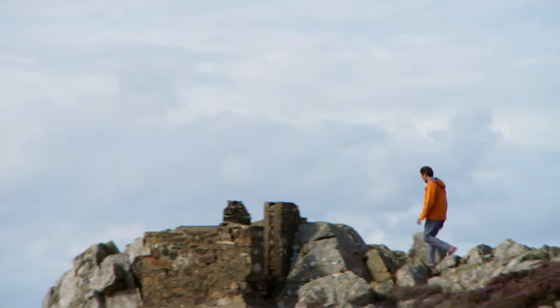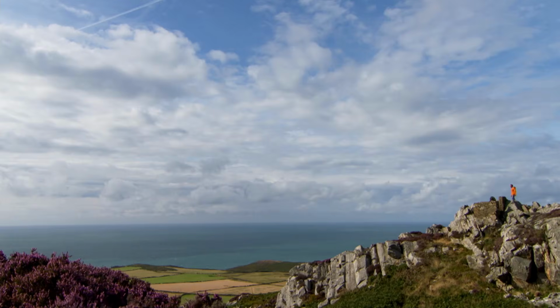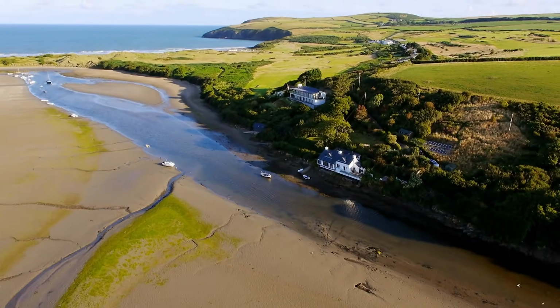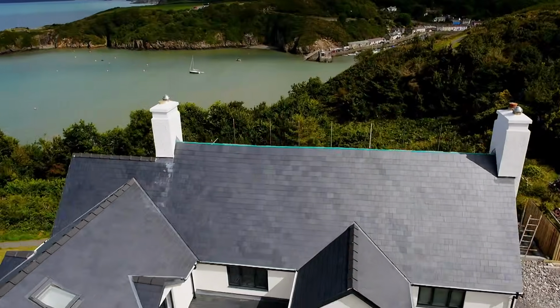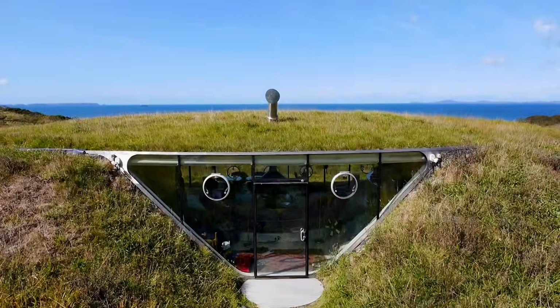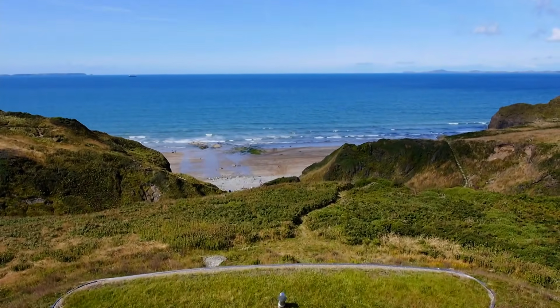I've come to the end of my journey around the Pembrokeshire coastline. It's given me a fascinating insight into how the architecture of this region has been shaped by the rugged and rural landscape, and how it's inspired people to create wonderful homes that seek to exploit and embrace this fantastic coastal environment.